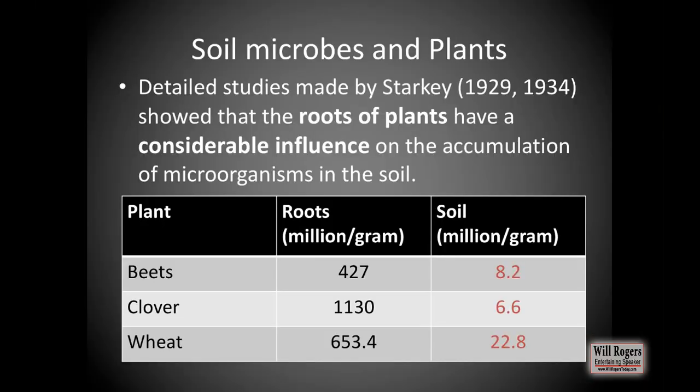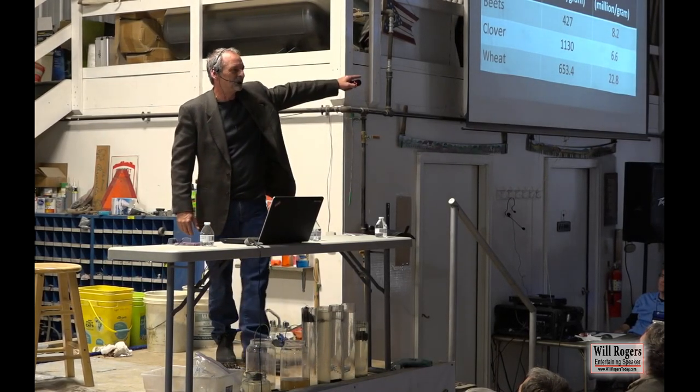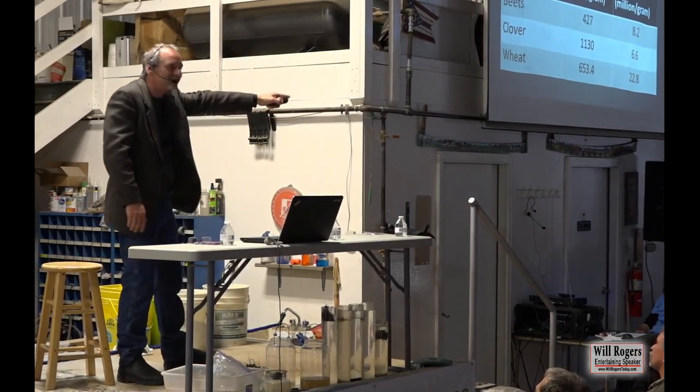Here we are, a little more history. I sprinkled this through here. Roots of plants have a considerable influence on the accumulation of microorganisms in the soil. 1929, 1934. How did we forget this? How did we not know this? There was a book that was sent to me by a guy from Germany that was published in 1958 by a Russian soil scientist. It's a big review, and it was translated by the Israeli Institute. I've never seen this book before. Ray sent it to me 2 years ago, and he's mad because I was so excited about it. This one had pictures. His didn't.